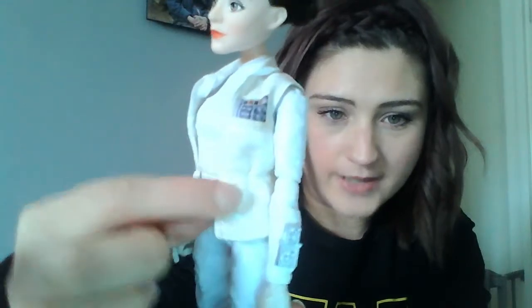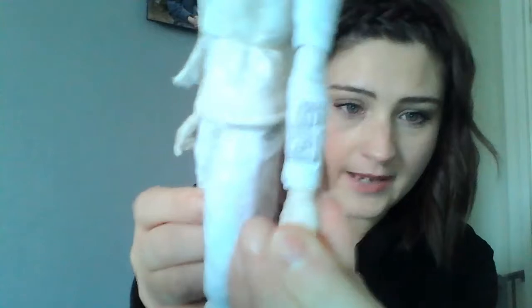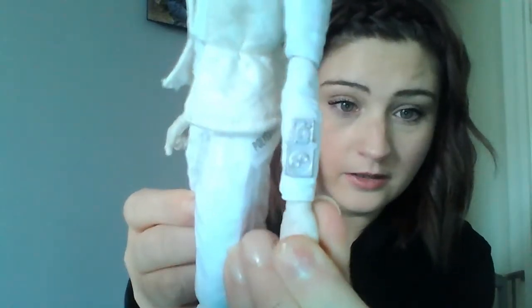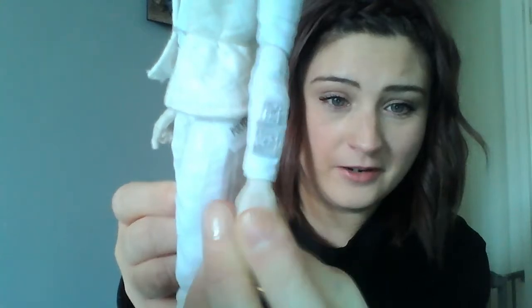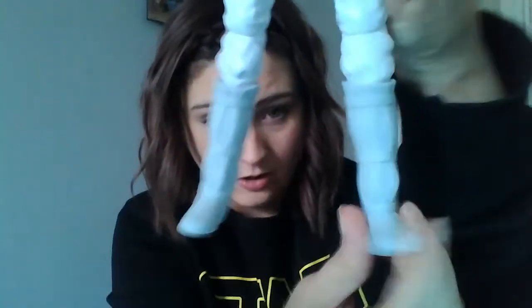So yeah, again like Rey, she's got a lovely little fabric waistcoat, which is really sweet. She's got some really good detail on her arm, and I really don't think the camera's going to pick it up. Oh, there you go. It's like a little communication pad on her arm, which is really cool. That little silver. Like I said, she's all in white. She is plastic molded, just like Rey is. Her boots are pretty cool too, but again, like Rey's, they are removable.